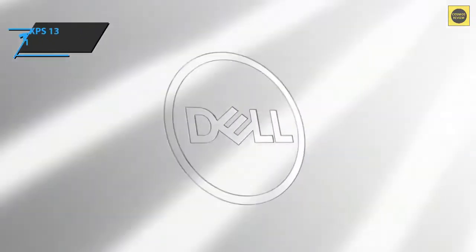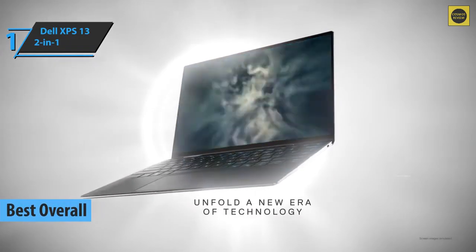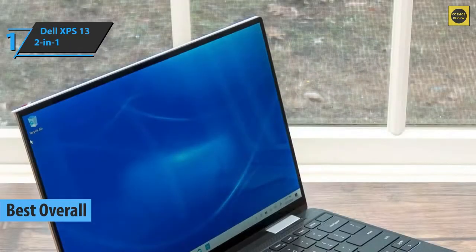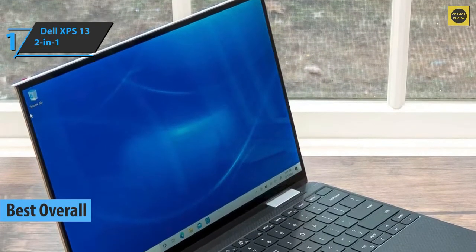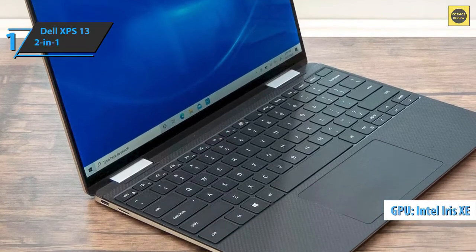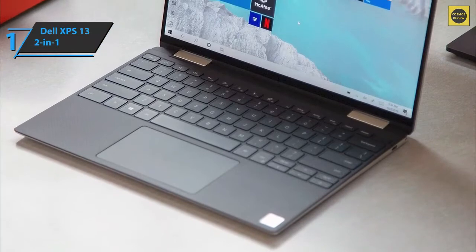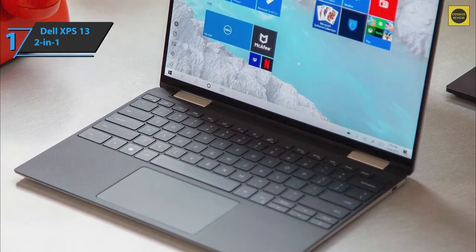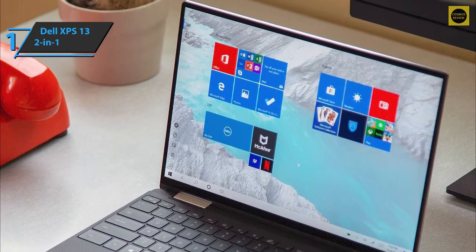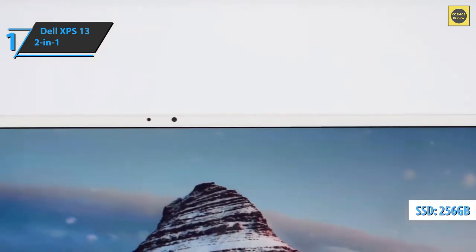And now, introducing the Dell XPS 13 2-in-1, by far the best overall 2-in-1 laptop available on the market in 2022. The Dell XPS 13 2-in-1 has been around long enough to be considered a classic series. The device sports one of Intel's Xe graphics chipsets. It allows you to play games that were previously out of reach for integrated graphics, such as The Witcher 3. The edges of the screen on all sides are exceptionally thin, and the screen offers a 16:10 aspect ratio instead of the usual 16:9. There's also 256GB of storage, as well as 8GB of RAM.